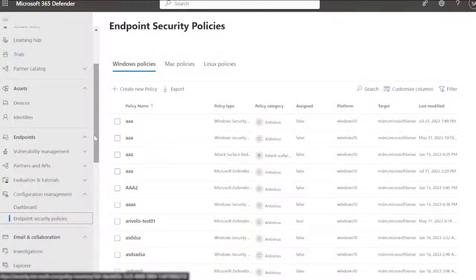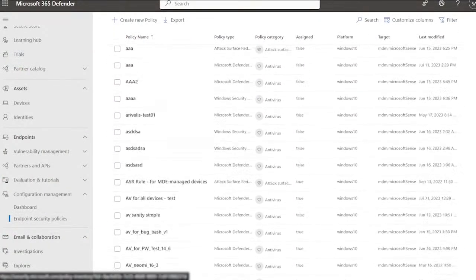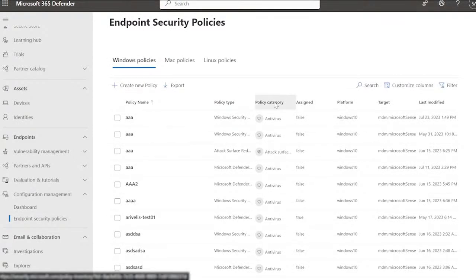Thank you. I am putting my glasses back on because I want to see the demo that you prepared for us. Please show us. So Heike, what you can see here is that I'm going to the MDE portal, to the Endpoint Security Policies tab in the navbar.